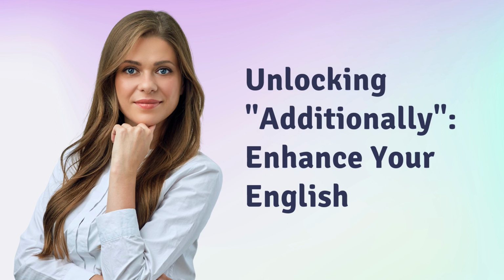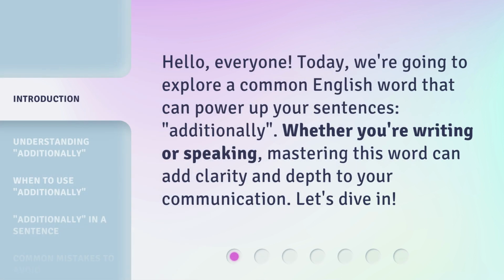Unlocking, additionally, enhance your English. Hello, everyone. Today, we're going to explore a common English word that can power up your sentences, additionally. Whether you're writing or speaking, mastering this word can add clarity and depth to your communication. Let's dive in.